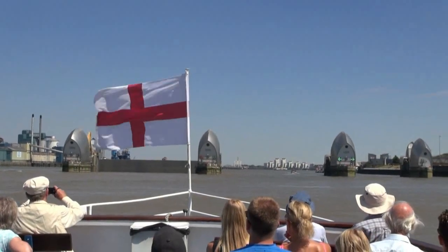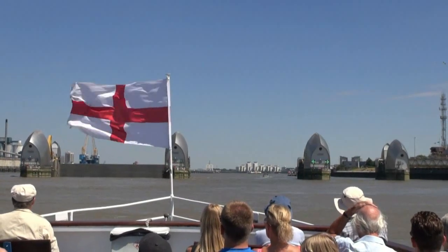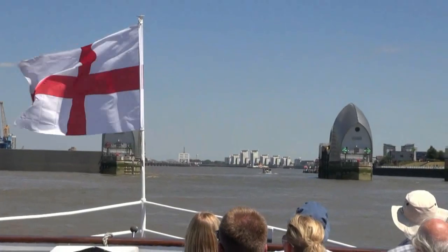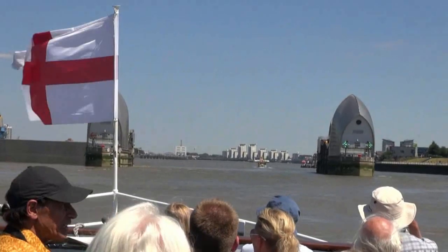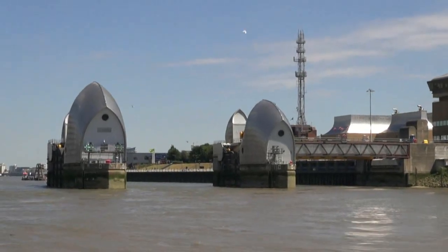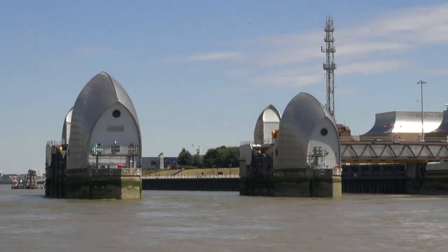Attached to the discs, we have the yellow hydraulic cranes. There's also a diesel-driven crane, just in case the hydraulics fail to operate. The barrier itself lays in a concrete sill on the riverbed. When we go through the span, we will be going over the top of the barrier. It's quite a simple procedure, very effective. It has saved London from flooding well over 100 times.